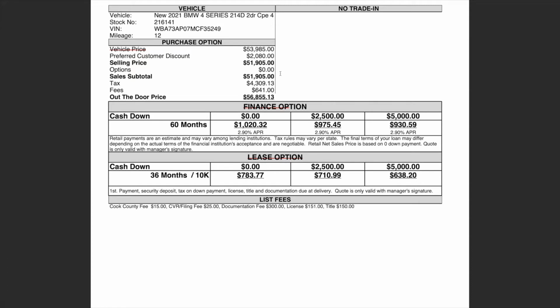as other BMW models. And this is your finance option with about $1,000 per month with nothing out of pocket at BMW, APR 2.90, and this interest rate might vary based on your credit. With more money down, obviously the monthly payment goes down, and it's again 5 years, 60 months, which most people do. And the lease option is here.